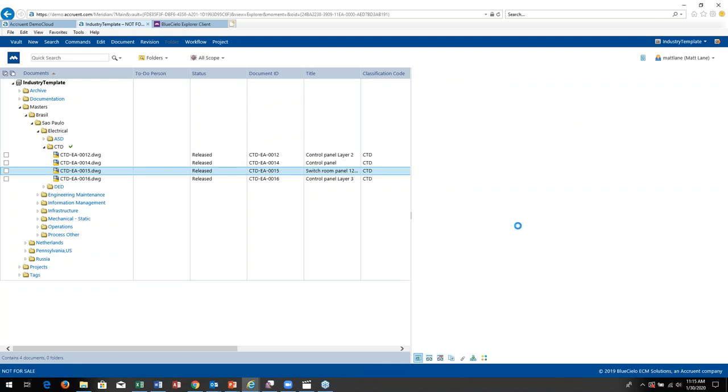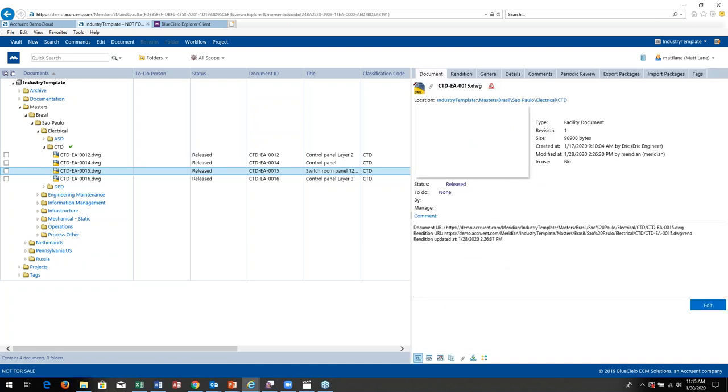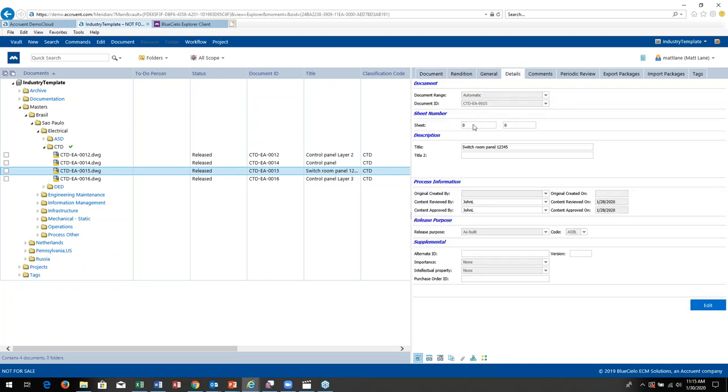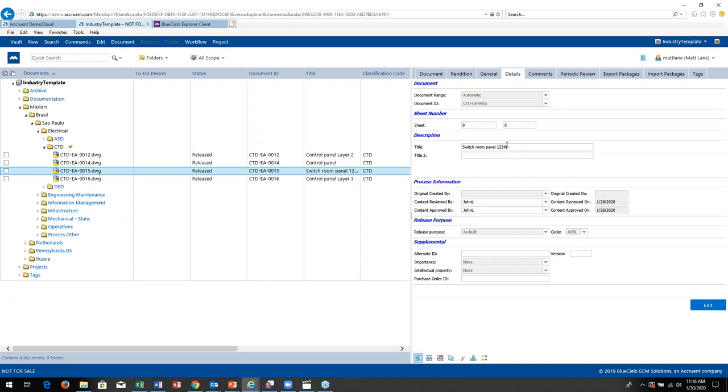I can also go and look at my revision history. So if you are a user who needs to go back to past revisions, those are all right there at your fingertips. Also, I can go in and see more detailed property information. So for this particular drawing, I can see all of the information about it. Some of this we've seen before. Also, you can see I've plugged in this is asset number 12345. I've plugged it in here as kind of a search property we'll get back to. So that's your document portal to see all this information and track it.